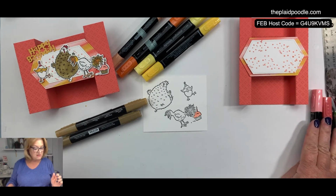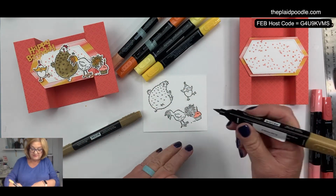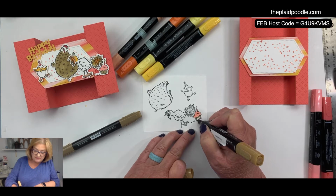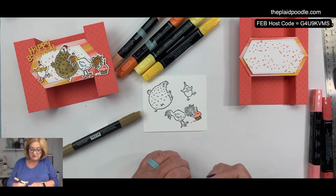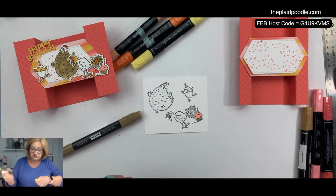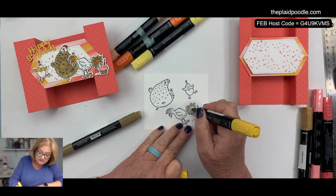Then I think that's all I used the Calypso Coral for. Then I used the light Soft Suede Stampin' Blend marker for the cupcake. And then for her hair, I started with some Daffodil Delight. This is dark. I'm going to use this skinny end. She's got kind of Methuselah hair, right?